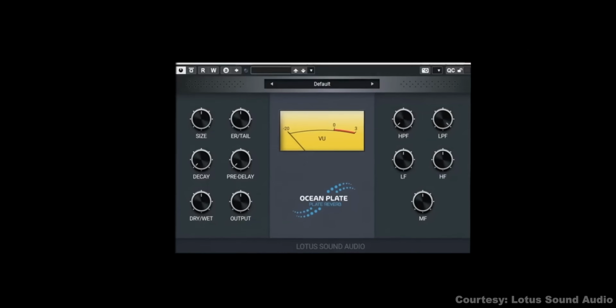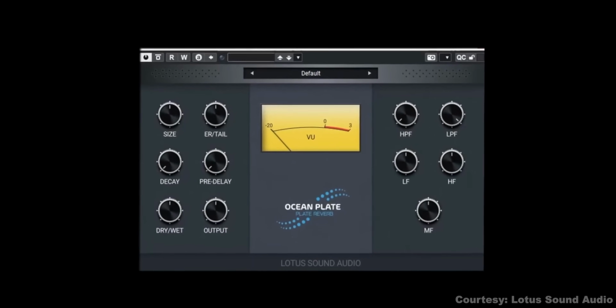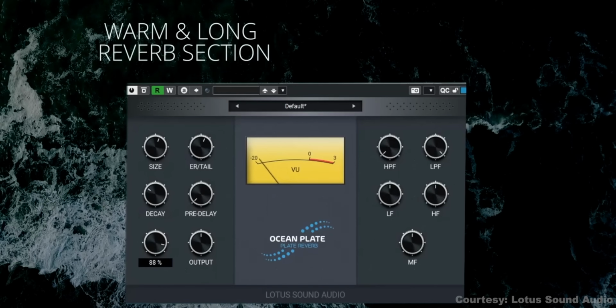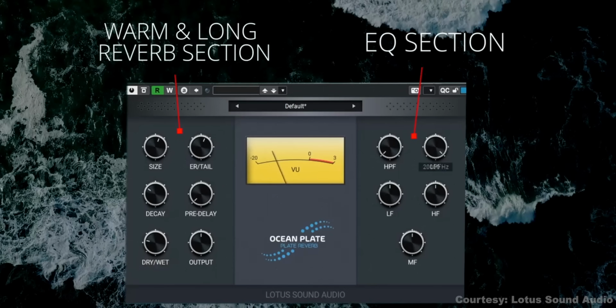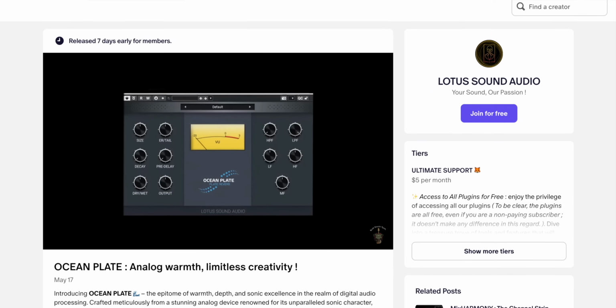Okay, I talked about some free with purchase stuff, but how about absolutely free? Today's free plugin comes from Lotus Sound Audio. It's called Ocean Plate, and it's a plate reverb with some cool features. You can adjust the EQ of the reverb, which is great, and you have 2 filters. Of course, you can also control size, decay, and it's got a wet dry knob as well. A great complete plugin, which is completely free. Links to this freebie and everything I've mentioned in this video are below.